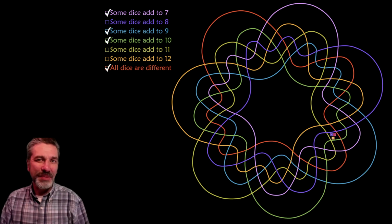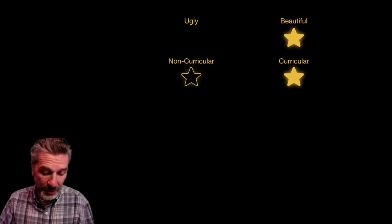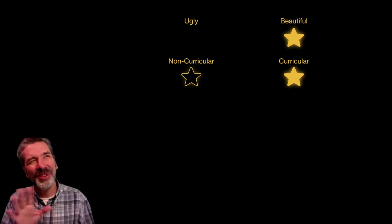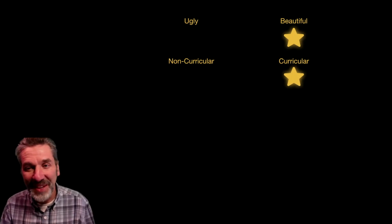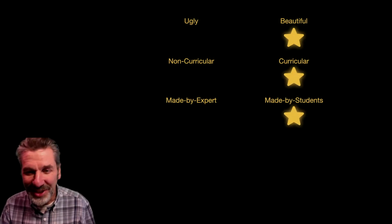Let's rate this puzzle. So is it beautiful? Oh, of course, it's one of the most beautiful experiences of mathematics, playing with Venn diagrams. Is it curricular? You could definitely make it curricular. So the puzzle that I first showed, it introduced multiplication. So that's good for grade 4s, grade 3s. The puzzle that I just showed with only addition, I think the puzzle itself is too difficult for grade 2s, so maybe that one's not curricular. But overall, yes, you can make these curricular. Made by students, absolutely. You can come up with your own designs.